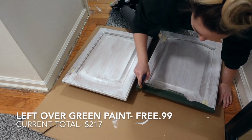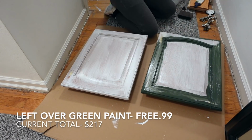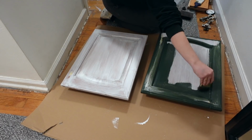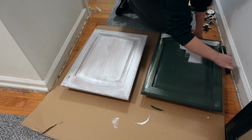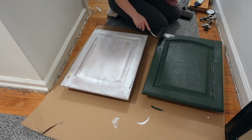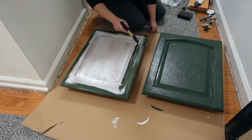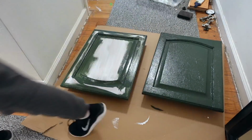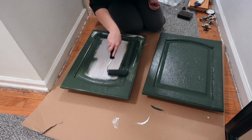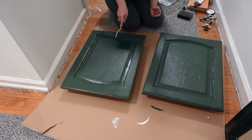Now, I tried to go over everything with the foam roller just so that it would look more smooth and even. I probably could have used my paint sprayer to do this, but at this point I had no room in my garage to set up all of this, and I was like, we're gonna do it by hand. So that's what we did. I did end up doing 2 coats on everything.